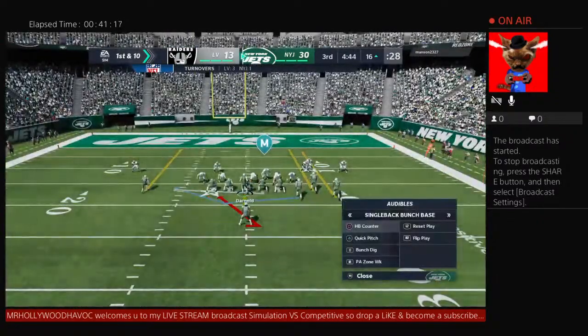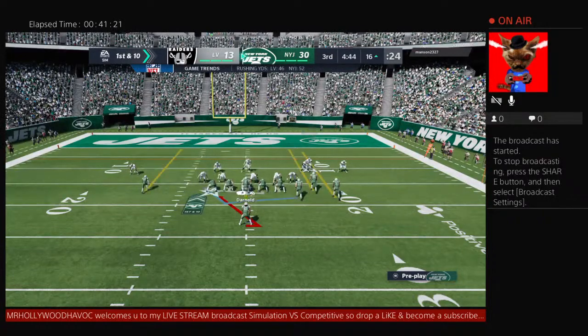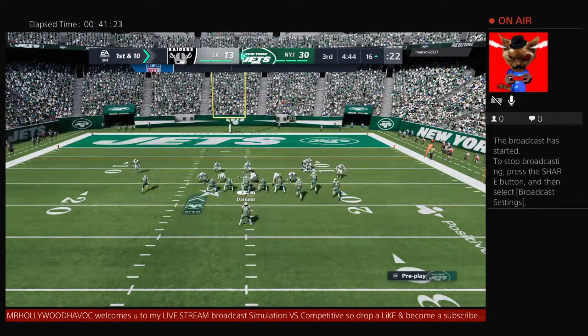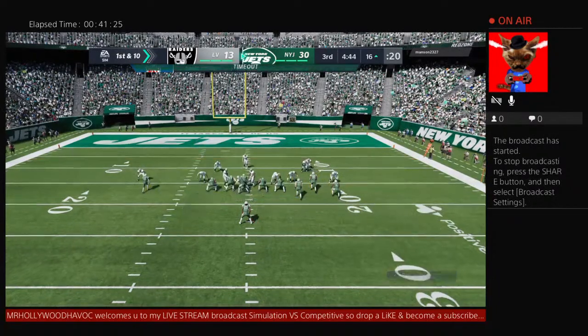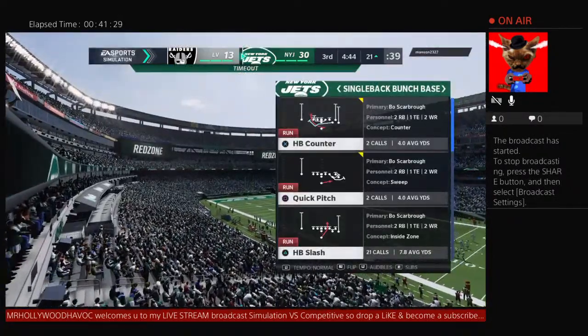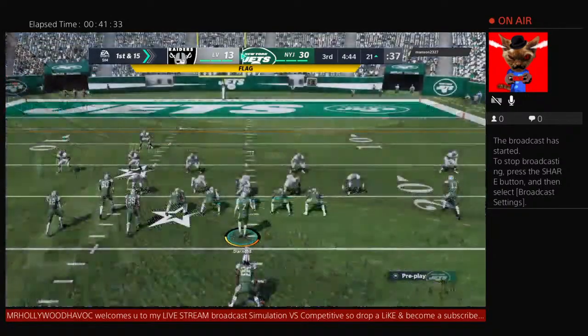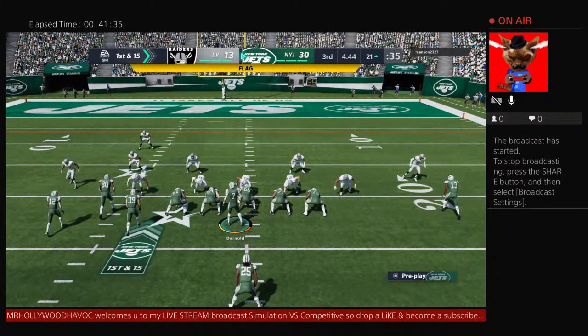So the ball down to the 16 here for first and 10. Now whistles come in before the snap. Looked like one of the Jets may have moved. A false start backs him up 5, first and 15.